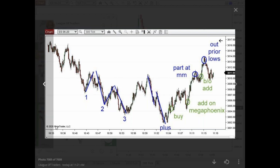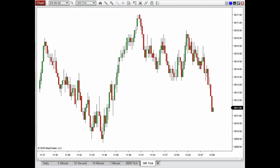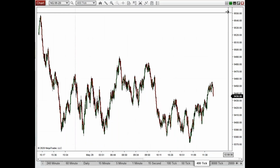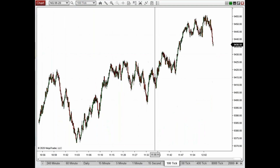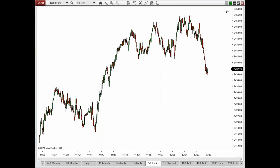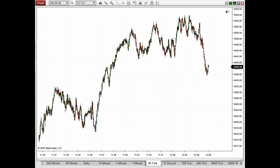By the way, that megaphone I was telling you guys about on the NASDAQ right now, look at that. It's on the ES here, but let me show you the NASDAQ. It was just triggering. Isn't that beautiful? Look at that. This is what I was mentioning up here when we were first getting started.